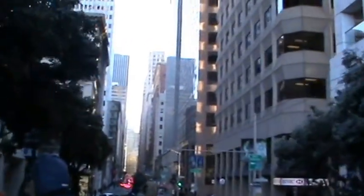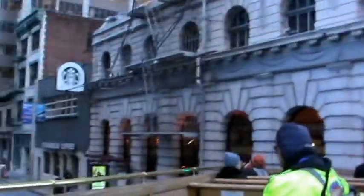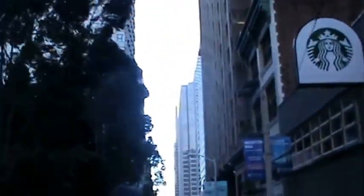Our next stop will be near the Embarcadero Center and the Ferry Building. Stop 5 is coming up on Clay and Front Street. You can see the Embarcadero Towers on our right.